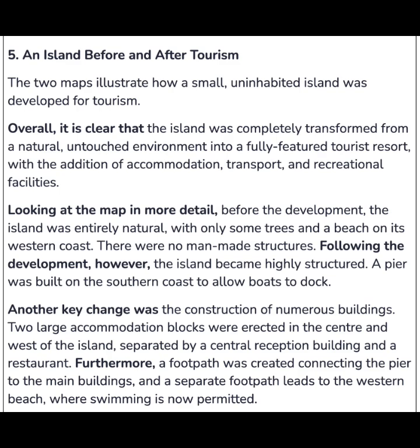Overall, it is clear that the island was completely transformed from a natural, untouched environment into a fully featured tourist resort, with the addition of accommodation, transport, and recreational facilities. Looking at the map in more detail, before the development, the island was entirely natural, with only some trees and a beach on its western coast.